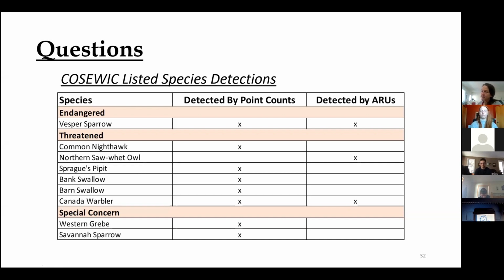Yeah, it's a northern saw-whet owl, so you wouldn't expect a point count to pick it up because they're not going out at night, whereas the ARU being deployed a little longer might pick it up. So yeah, I knew that. Yeah.